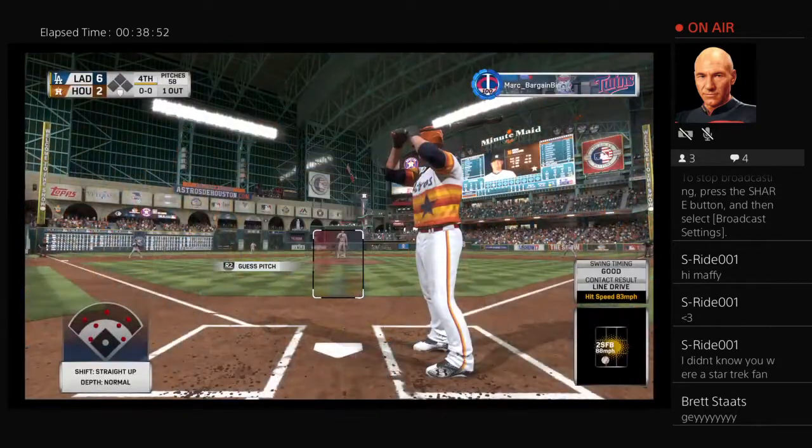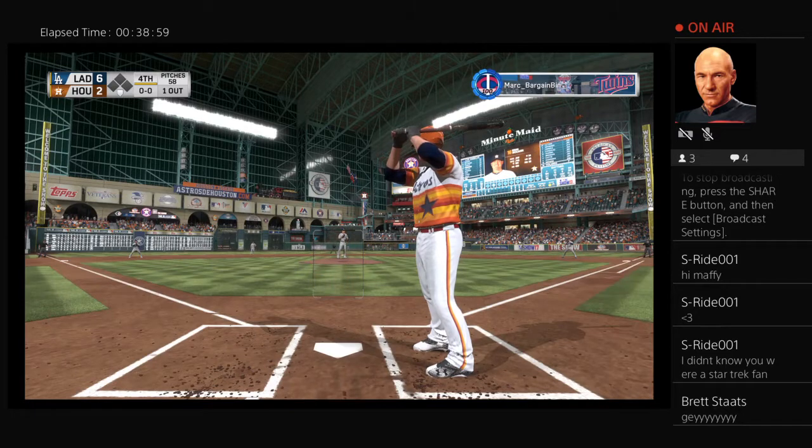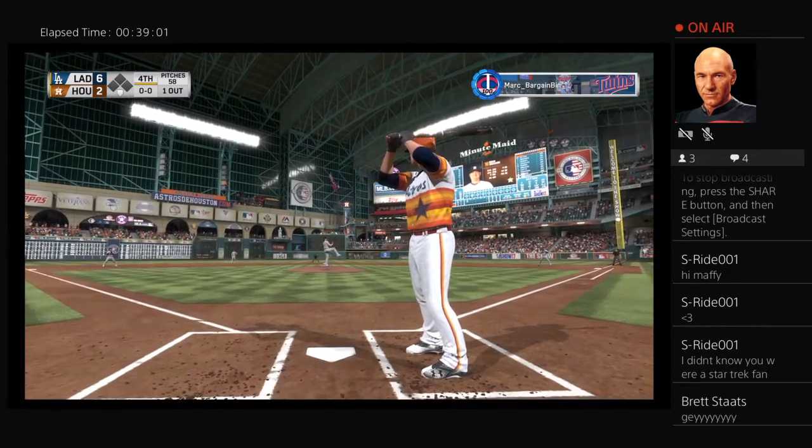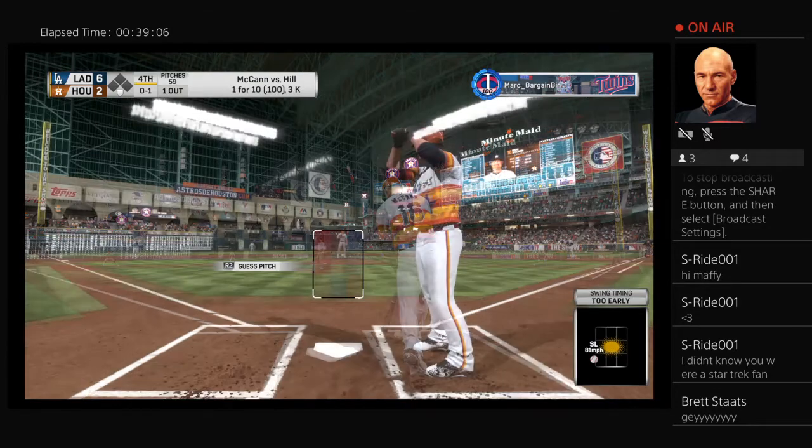Here's the catcher, Ryan McCann. Comes into this at bat 0 for 1 in the ball game. First pitch coming. Here it is. Just a bit jumpy that time. Swung on and missed.